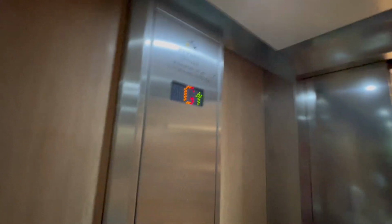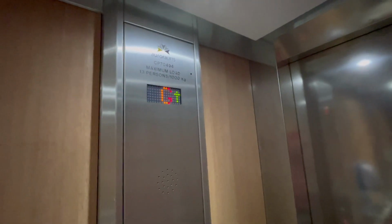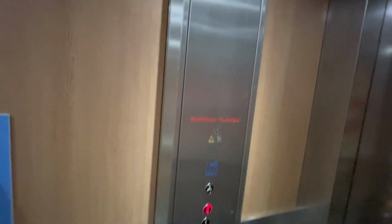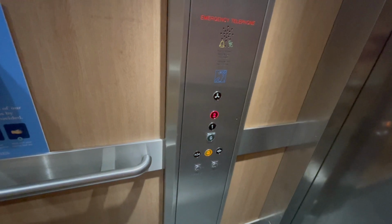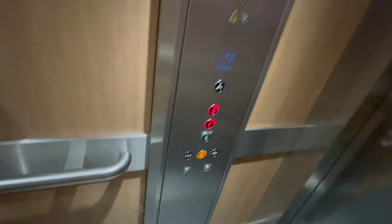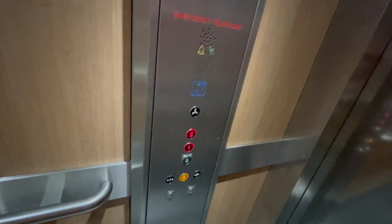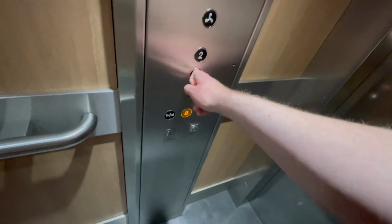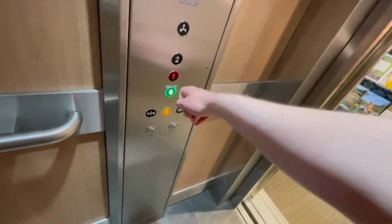All right, this is the lift at Waterstones in Cheltenham Town Centre, and this is an Aurora lift, capacity 13 persons, 1,000 kilograms. This used to be a Schindler and got modernised by Aurora. Slow this lift. Let's put the fan on. Floor 2, let's go to 1 ground. Ground.